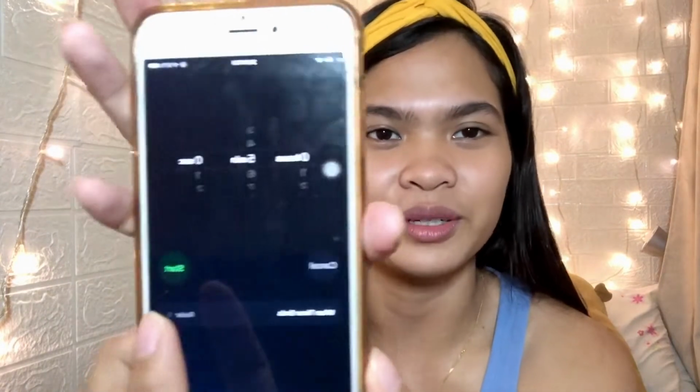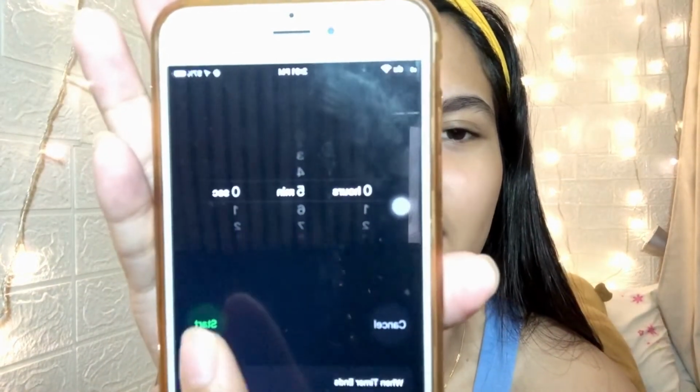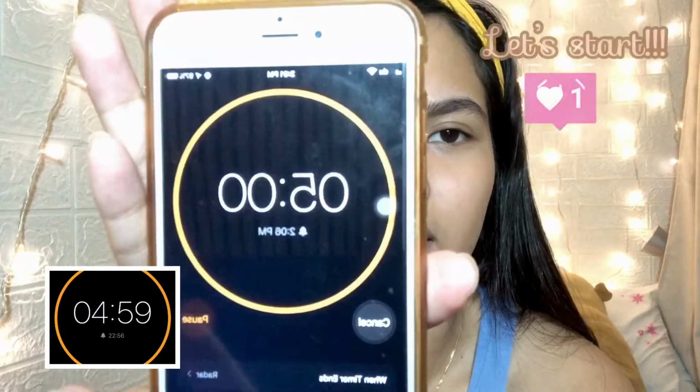Guys, naglagay lang ako ng headband para mawala yung mga hair na sumasagabal sa aking face, and then let's start. Ito yung timer ko para yung sabihin ng dadaya ako. And then start.